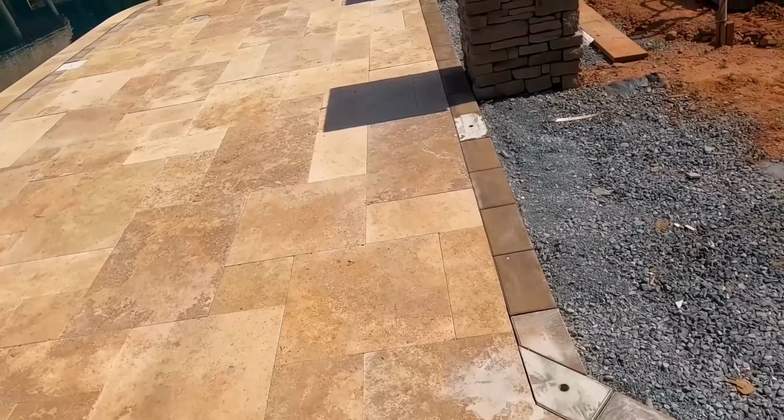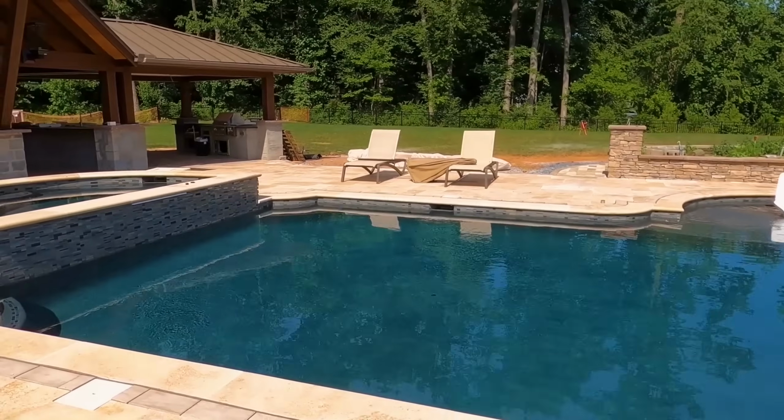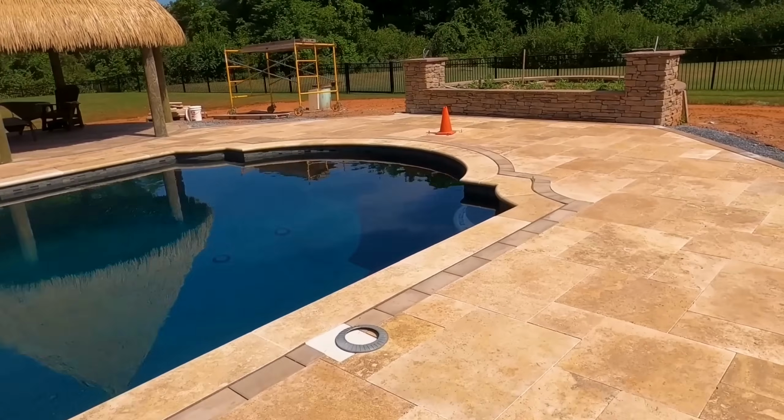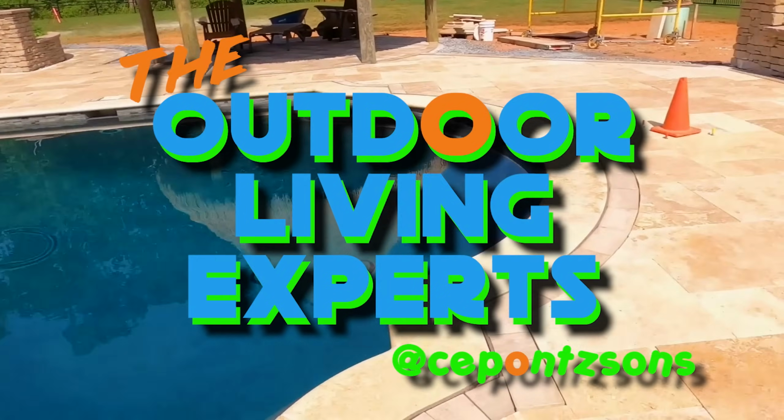But overall, this project has come out top notch in my opinion, through all the ups and downs. I can imagine having this in my backyard. Even after I build it, it still seems like something you see in a resort. Stay tuned for the palm trees and the finishing touches, y'all. CE Palm Sounds. You already know.